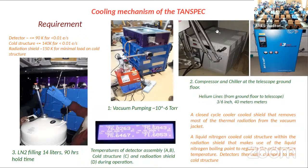To cool this cryocooler, we need another cooler, which is a chiller, a water cooler. A lot of sub components are also there to cool it down to this 70 degrees, so the thermal background is available. In the telescope, if you go up to the electronic rack, you can see the temperatures of different parts of the instrument: A, B, C, D. A and B are for the two arrays, C is the cold mask, and D is the outer bound.